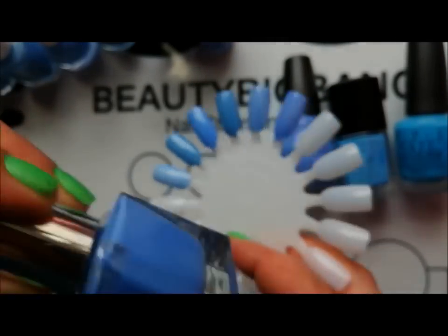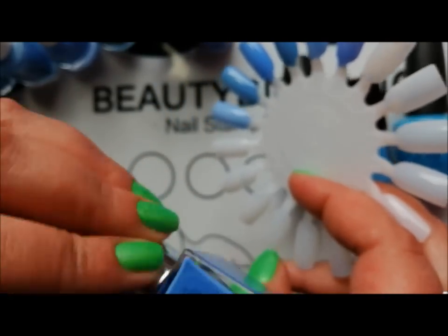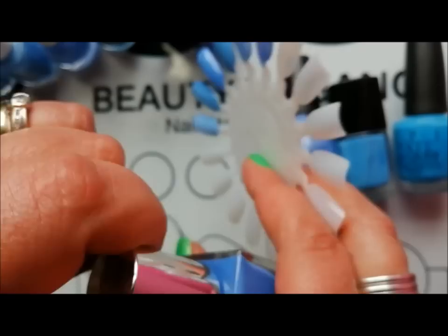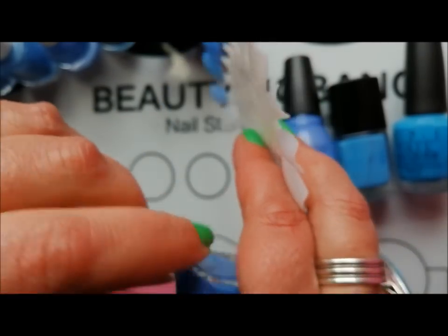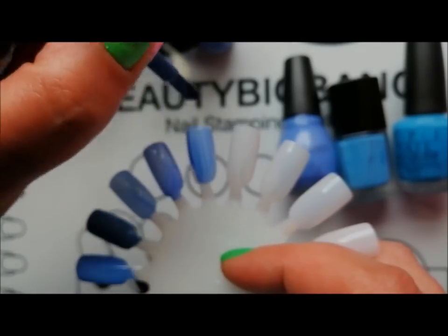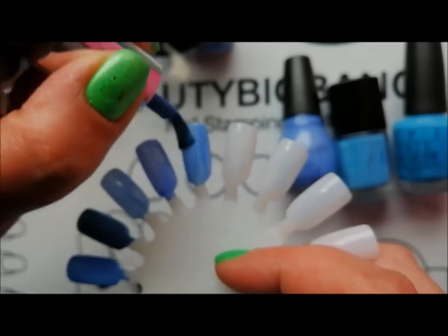So another couple of cornflower shades, but a little bit darker. This one was sent to me by Anna, and this is Crazy Beauty from P2 Beauty. And I really like the brushes on these polishes.